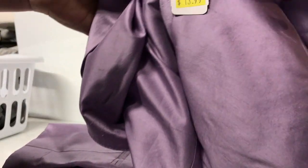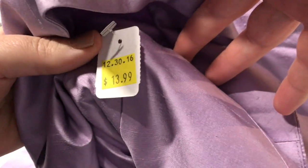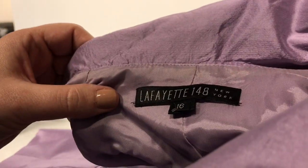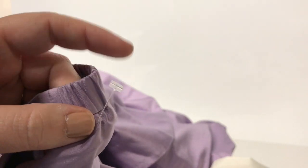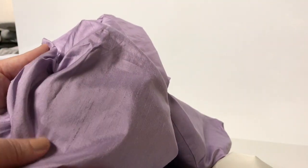And what I did with this is, it was so funny because I found this jacket, and the jacket was $13.99, half off, $7. And I immediately said, yes, I will definitely get this for $7 because I know how well Lafayette 148 does. And then I was over on another rack and I found the skirt, and the skirt just had this white tag on it, and I wasn't sure what that meant. So when I took it up to the cashier, I asked, and they said, oh, they must have just been separated. So I got this Lafayette 148 silk suit for $7.